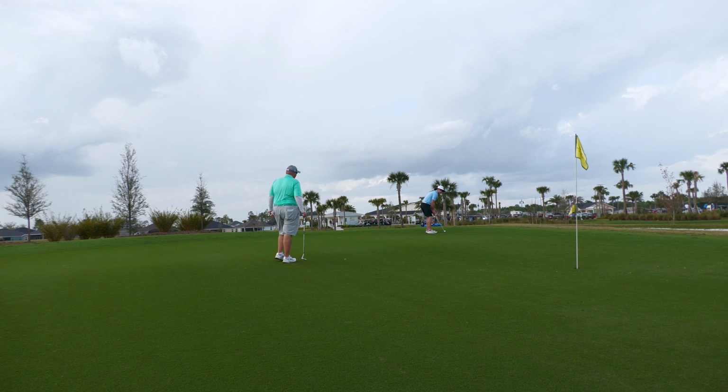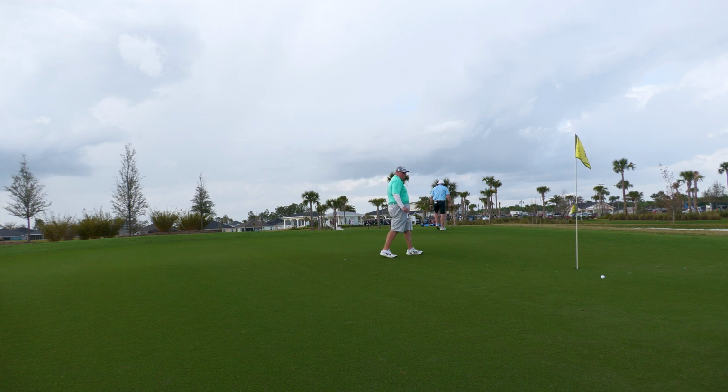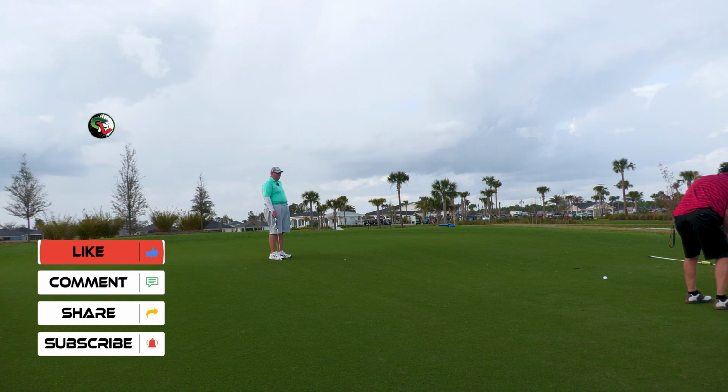I didn't catch this gentleman's name, but he is another lefty, and he was playing with Glenn, whose name I got here. And so you can see how it rolls down. Yeah, great putt. Oh, really good pace, and it looked like it was going to stop at the hole, and it rolled out a little extra. So you can kind of tell from that how much slope there is.